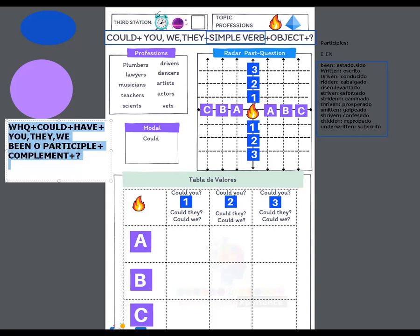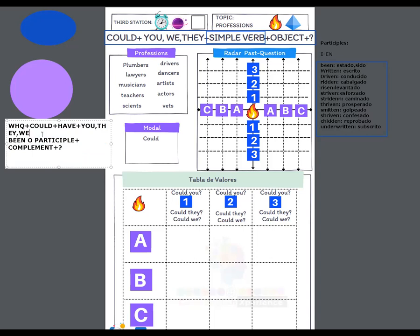So you can create, like in this, yes, maybe this is going to be very different. So remember, WH question, could have, you, they, vamos a poner esta parte para que se unan, have been, or participle plus complement. Very good, no more. In this case, WH question, could have, you, they, we, been, or participle and complement.